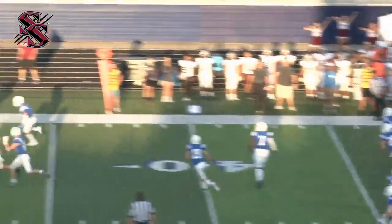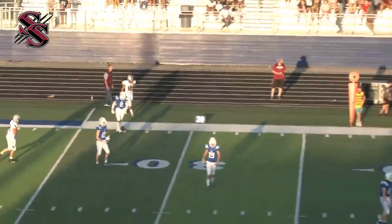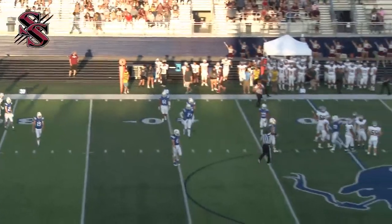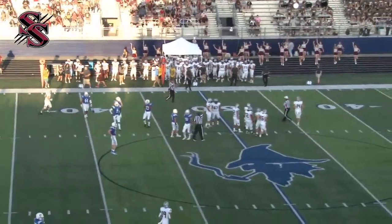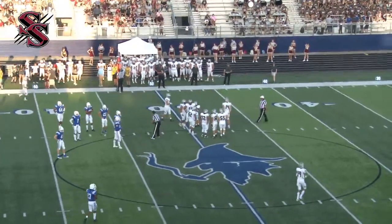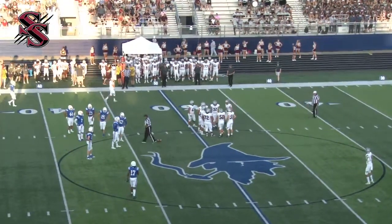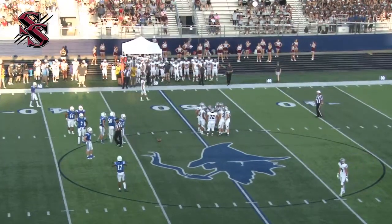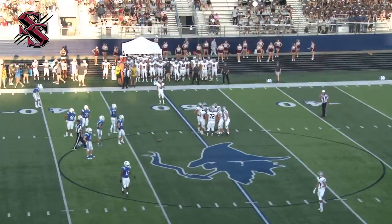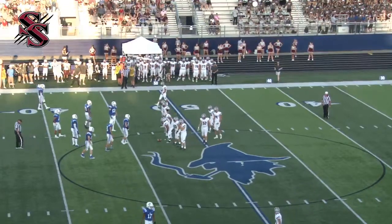Play action. Hunter Talley's got to get rid of it. He's looking for Ledecker on the far sideline. He throws it out of bounds. He was seeing a lot of pressure right up the middle. He very wisely threw that one out of bounds. Absolutely. You don't want to throw that one up for Rogers to get. You just want to get it out of bounds and take a shot at the next play. 2nd and 10 from the Rogers 47.